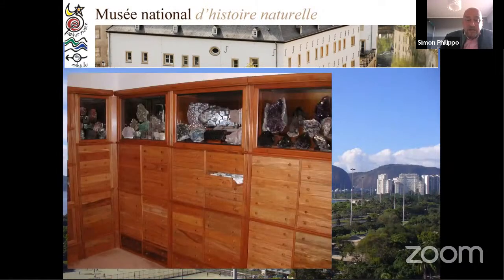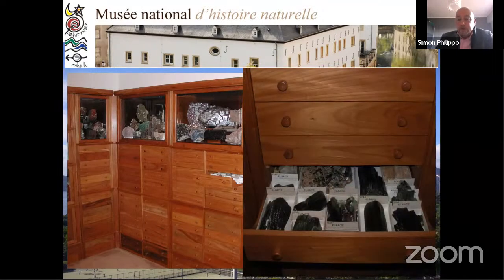Here is the collection of Jacques Cassedanne in Rio, from the shaft he did by himself in Jacaranda. So big specimens are in the vitrine at the front, and after that you have drawers with a lot of specimens inside. We go further and we open the drawers, and you see here the drawer with the Tourmaline, one part of the Tourmaline, the Elbaite. We go into more detail in this drawer.